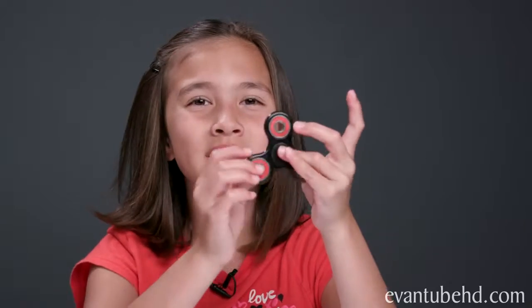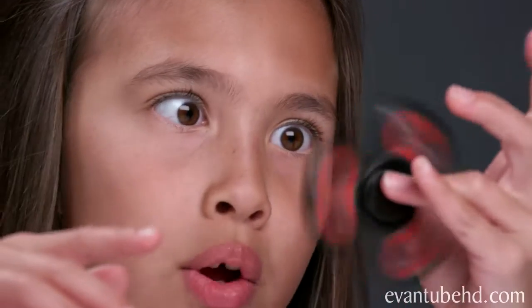So if you don't know what a fidget spinner is, here it is. You spin it and just fidget with it. People use these to help them concentrate and also to relieve stress. It could also hypnotize you.